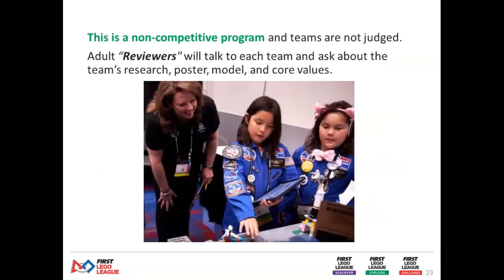Just remember that the festival events are non-competitive. This is a non-competitive program, and the teams are not judged, and we don't even call them judges. Instead, we call them reviewers, and they will talk to each team and ask about the team's research, their poster, their model, and the core values.